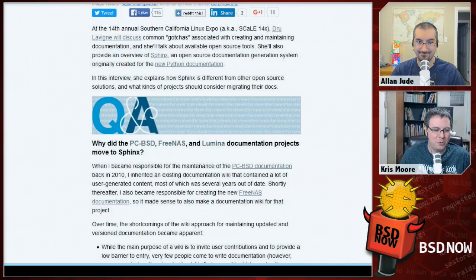She says, while output generation wiki extensions are available, for example, to convert your wiki pages to HTML or PDF, how to configure them is not well documented, and they provide very little control for the layout of the generated format. This is a big deal for projects that need to make their documentation available in multiple formats. Yeah, definitely. She ran through a lot of pain here doing that.